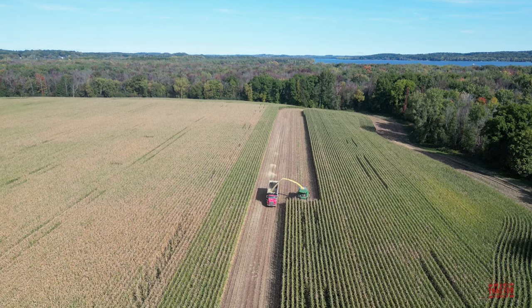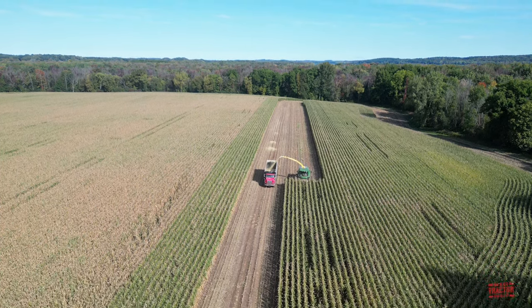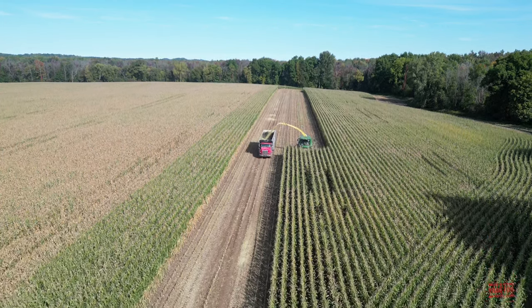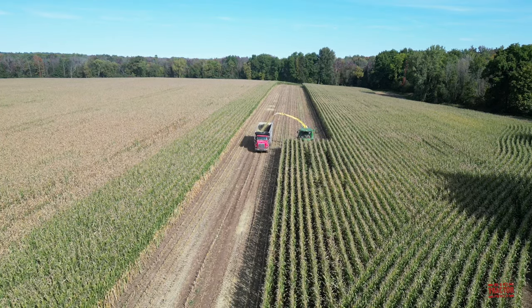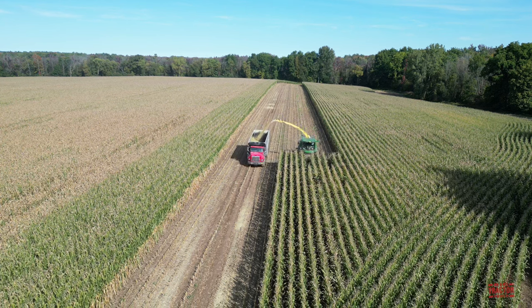Customers can fit the Duradrum with 40, 48, or 56 knives depending on the type of cut that they would like for their forage material. This large machine is fitted with a 22-foot long filling spout that rotates 210 degrees.